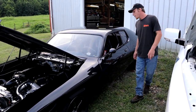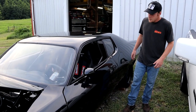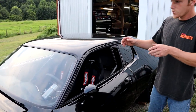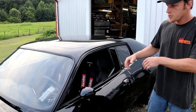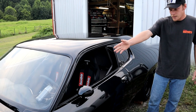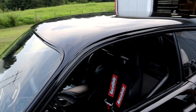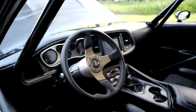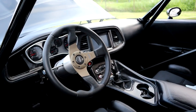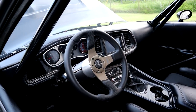And the interior is from a 2016 Dodge Challenger. I just molded the factory dash to work with the factory Challenger dash so it would fit in the car. I got a Holley display and Holley EFI gauges. Right, let me shoot in there real quick. I mean, all in all, the dash looks like it was made for the car. That's for sure. It turned out pretty good.